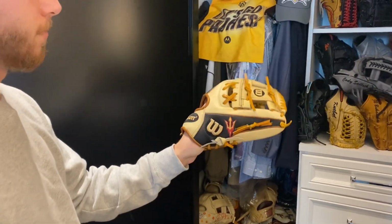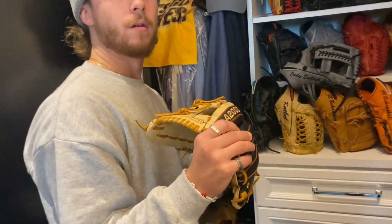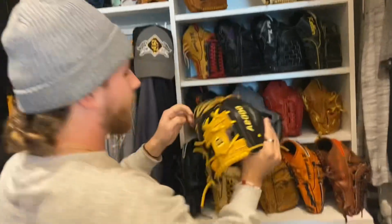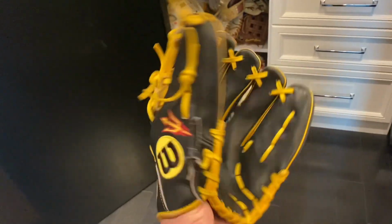You know what glove placed dead last in the ranking video? The Bumblebee glove. Actually? Yeah. Do you not like that? I do not. I'm just not a fan of the yellow and the black. Really? It looks a lot better in person than I thought it did on camera. In person, it's beautiful. Yeah. Feeling the glove, that's so nice.